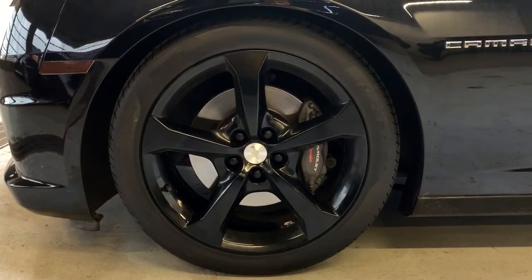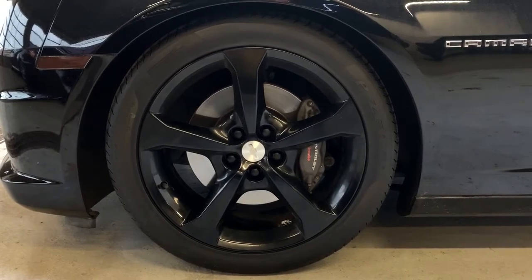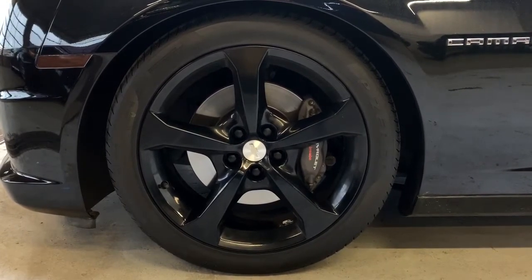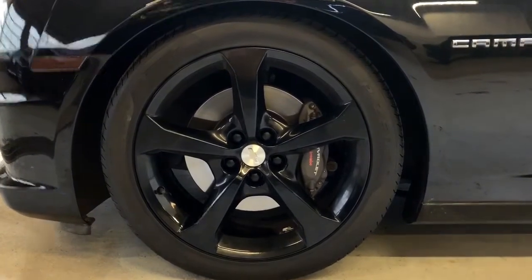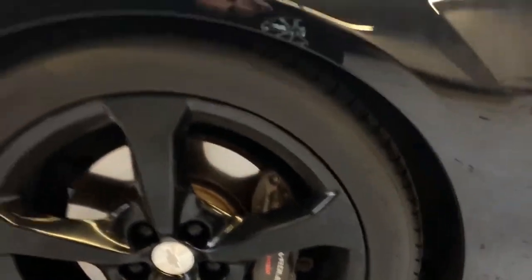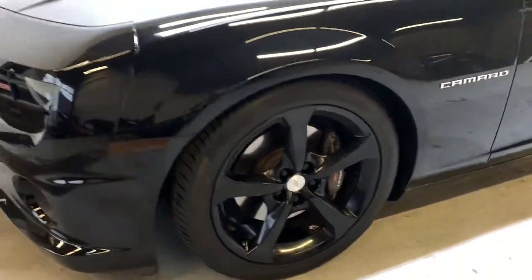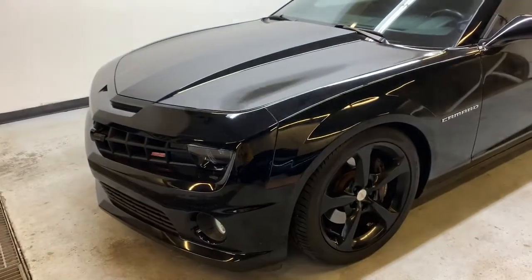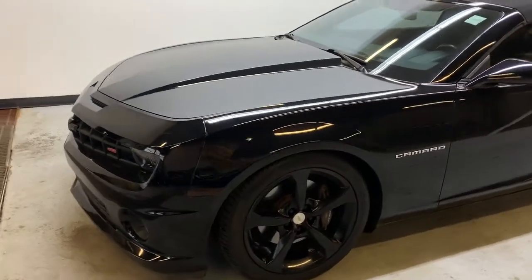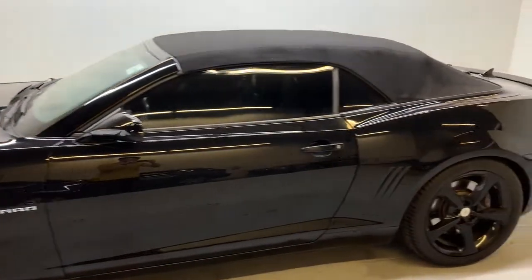And taking a look at your wheel package here, you have Pirelli P0 Performance tires wrapped around a 20-inch 5-spoke aluminum alloy Chevy painted black rim. You can see that Brembo brake package in behind, and those Pirelli P0 tires have plenty of tread left on them. It's a fantastic tire compound as well, very grippy. As for the rest of the exterior, paint is in fantastic shape, as you'd expect with a vehicle this low kilometers.